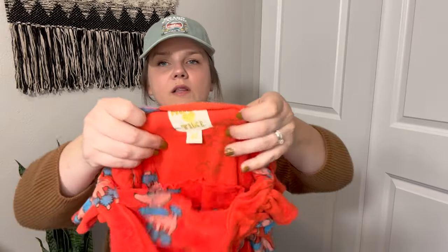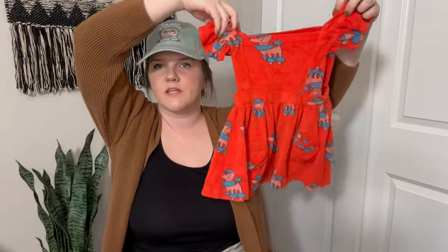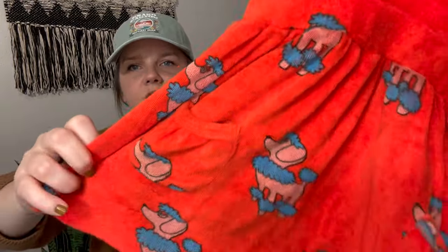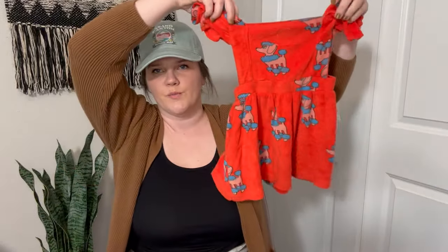This is a super cute brand. Hugo Loves Tiki. I believe it's just a children's brand, but look at this cute little dress. It's a 4T. It has little poodles all over. It's like a terry cloth. It's adorable. I have this one up, I think, for 30. I want to say 30, but definitely a cute brand to be on the lookout for.